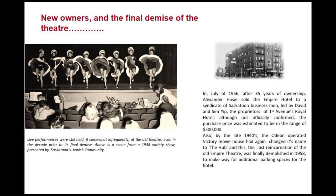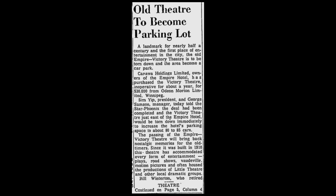Also, by the late 1940s, the Odeon-operated Victory Movie House had again changed its name to The Hub. And this, the last reincarnation of the old Empire Theatre, was finally demolished in 1958 to make way for additional parking spaces for the hotel.